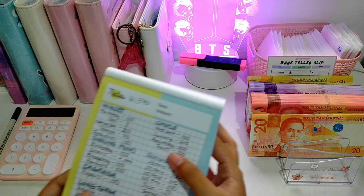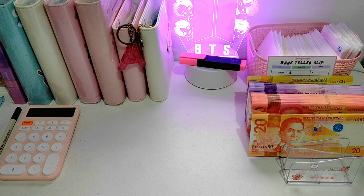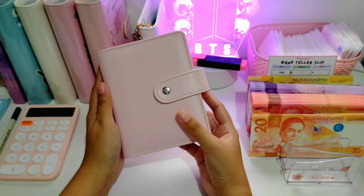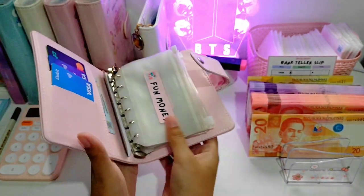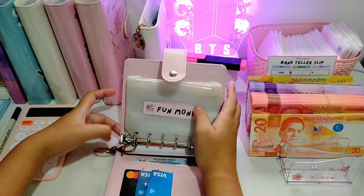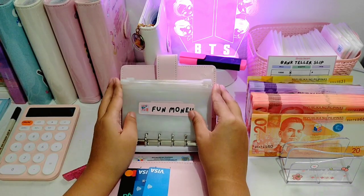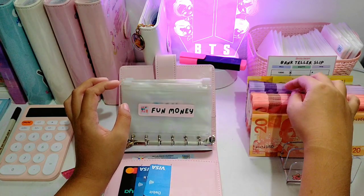So yeah, let's start in budgeting. I have here my notepad where I already placed the amounts that I'm going to put in my binders. First, I am going to start with my cash wallet, which is my pink A7 binder over here. And let's see. For fun money, I am going to put 100 pesos.